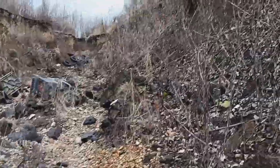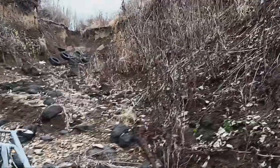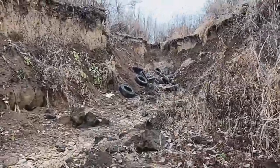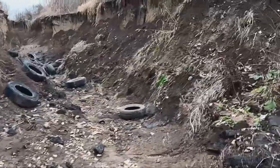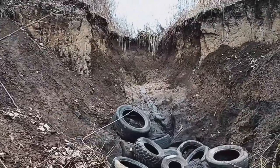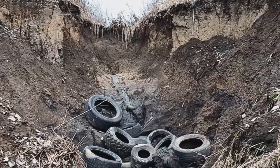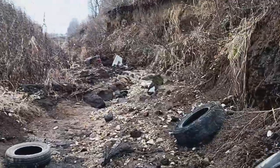Okay, that looks like we may be at the end of it. Can I get out of here? Well, this looks like the end, but I'm not going to try to climb up that. So I'm going to go back. I don't know if I'm going to go back all the way. I'll just go back until I find a spot that's easy to climb.